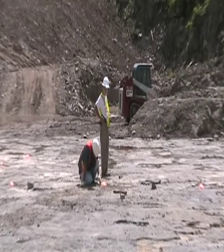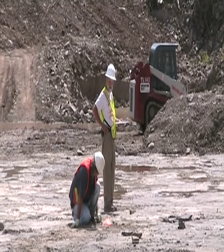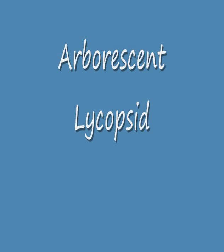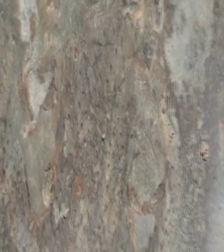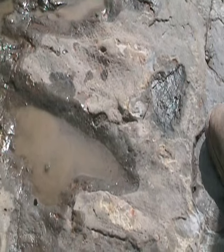So that was maybe the big discovery. That's the thing we didn't expect to see. We found just one of these arborescent lycopsids. This is a trunk again, it's about 14-15 centimeters diameter with little leaf scars all over it.